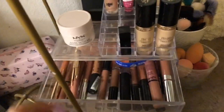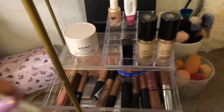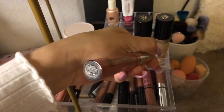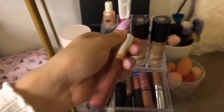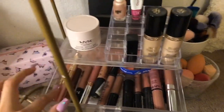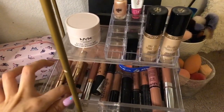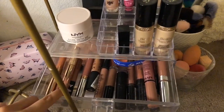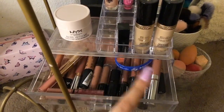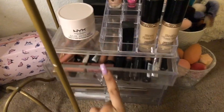I'm so stupid. Again, I have another Anastasia liquid lipstick, and this is in the shade, if I could read it, it's in the shade Allison, and it's a really nice kind of plum shade. I also have some Kylie liquid lipsticks down here. I have NYX, ColourPop, and I believe MAC, so that's in this drawer.